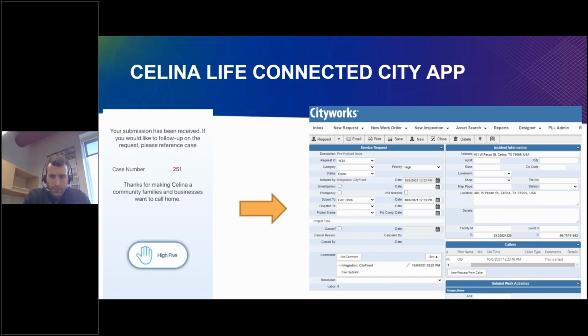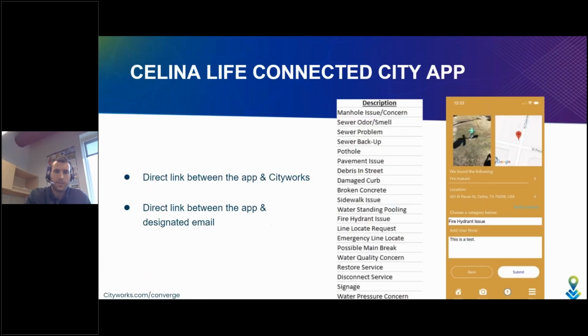And then really quickly, just to go back, the other category, we would just set it to an email. As soon as parks and code enforcement, that's our next step, to push parks and code enforcement into CityWorks, and then we're going to get rid of that other category. But for right now, our main goal is really just to make sure we're not missing anything that comes in.